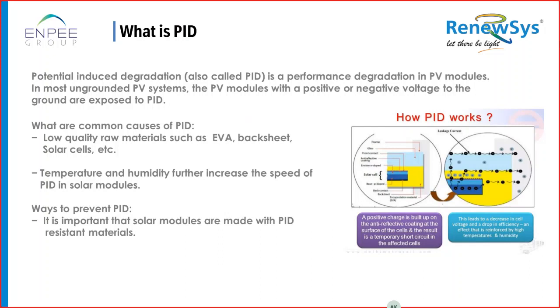And next, what is PID? I think everyone knows this. PID is potential induced degradation. It is a performance degradation in the module. That means over a period of time, the module power will degrade.